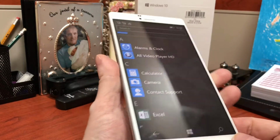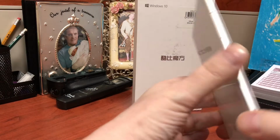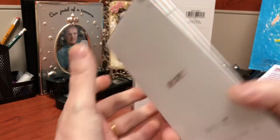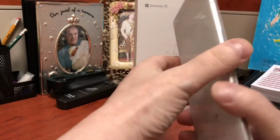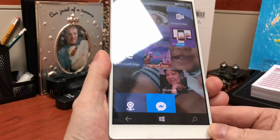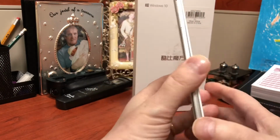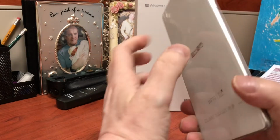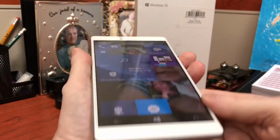Now, Cube or Aldo Cube, they build a lot of tablets that I have seen. Most of them are pure tablets, Windows and Android. The design language of this, well, to me, I imagine it looks like a bigger Sony type design, okay, and I don't mind that. I think it looks pretty good. Build quality, yeah, I feel that it is very solid.